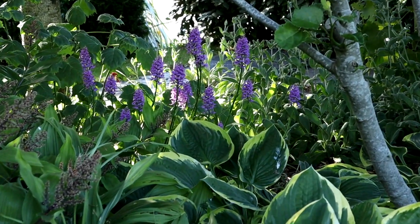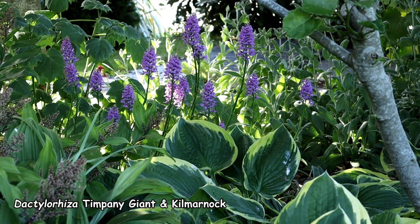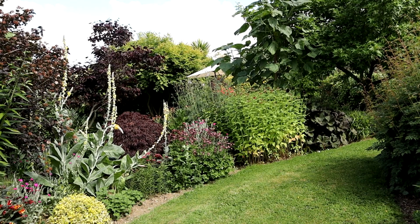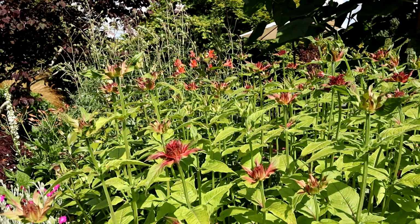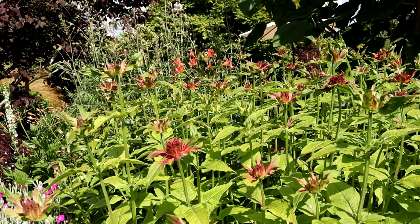But when they flowered on tall stems, and we can see them now back there behind the hostas and other things. And just to the right of the Astrantias and the Verbascum, we have Monarda, which is just coming into flower. Now this is one of my all-time favourite perennials. I absolutely love it, and I'm going to have such a show this year.